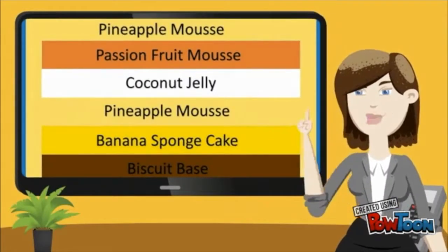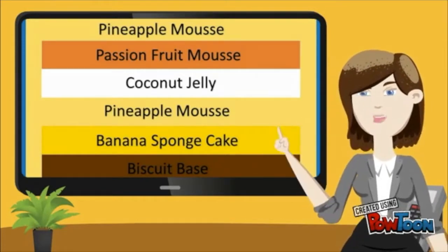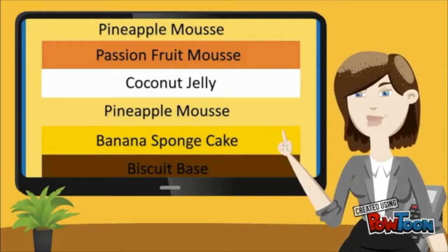These are the layers of our entremet: blue glazing, passion fruit mousse, coconut jelly, pineapple mousse, banana sponge cake, and biscuit base.